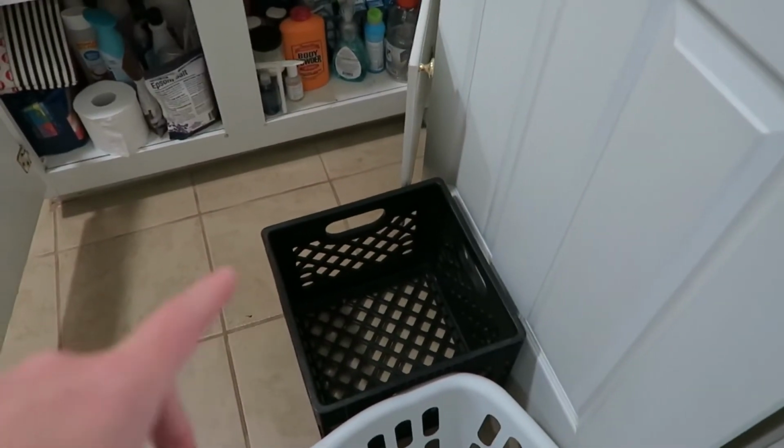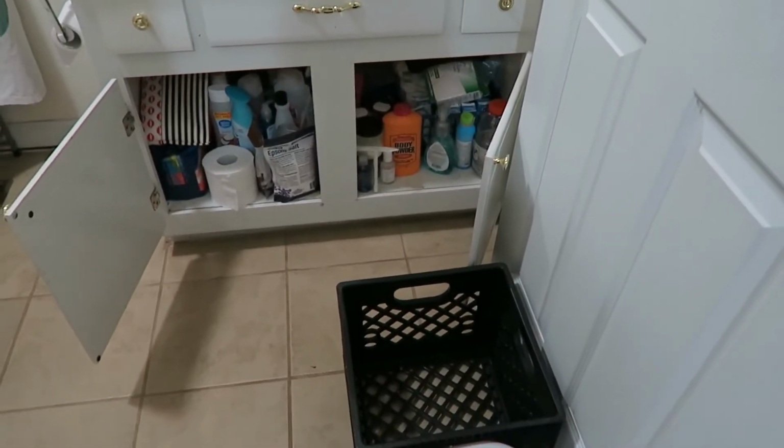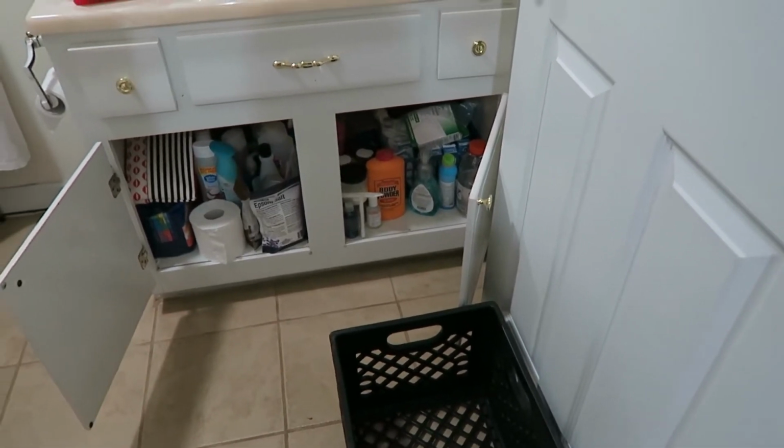So I have a crate that we're going to put the getting rid of stuff in, and everything else is just going to go straight to trash, and keep stuff is going to go in the basket, and I'm just going to organize it that way. But I have to pull all of this out before I can even get started. It is going to echo a lot in here now.